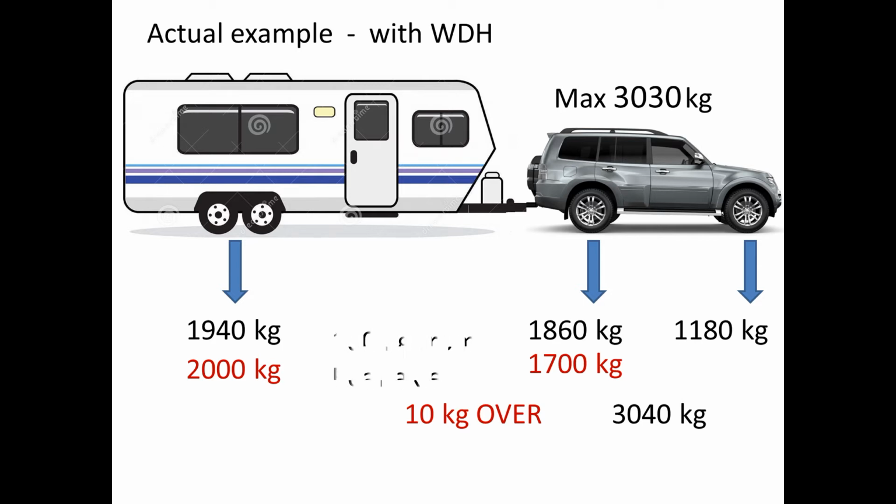We're missing 100. And then when I had a look at the front plate and the wheels, the 100 went onto the front wheels of the car. So if you look at the bottom line of the whole three, it adds up to the same amount, but the weight has been distributed as it says, weight distribution hitch, from the back wheels of the car to the front of the car and to the van. So it's like shifting gear out of the back of your car.